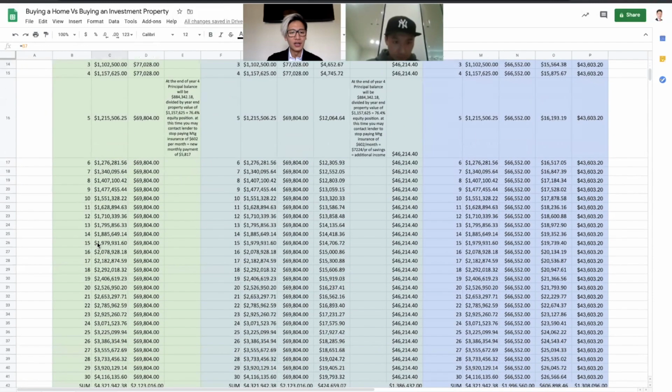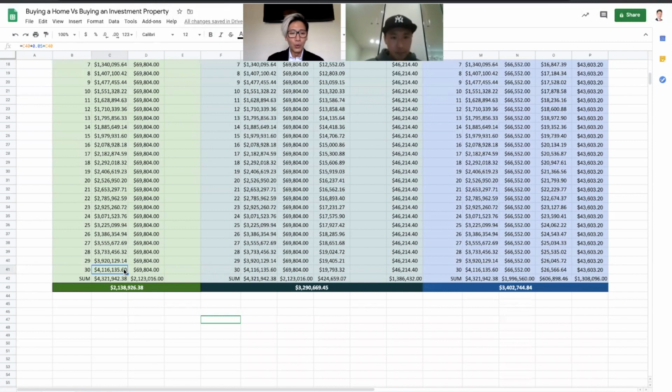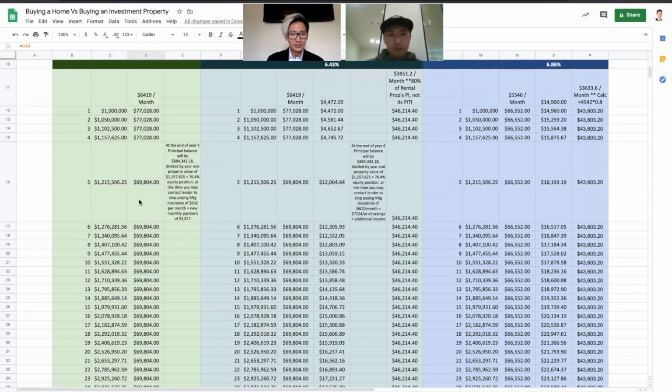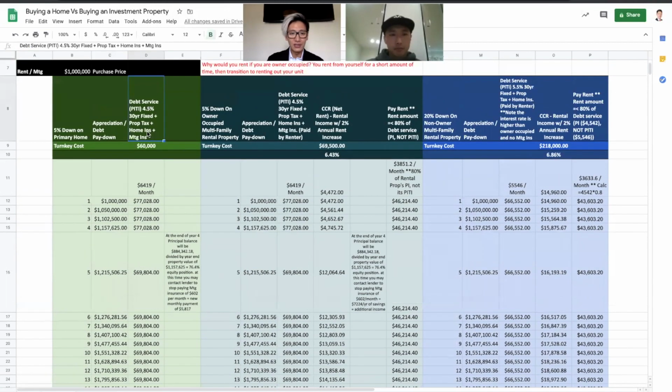So after 30 years, this property would be worth $4.116 million. Every single year, you would have paid debt service, which is principal and interest, taxes, and insurance, everything added together. You also have to include mortgage insurance, because any time the buyer's equity position is less than 20%, the banks ask the buyers to pay for mortgage insurance. It's an insurance on the mortgage. Any time your equity position is more than 20%, you can stop paying mortgage insurance.